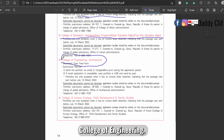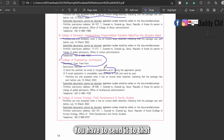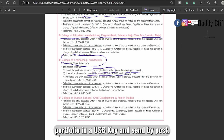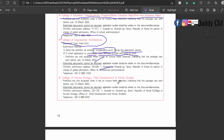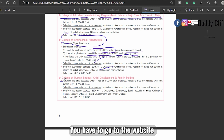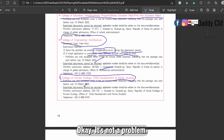College of Engineering, send the portfolio via email to hanlong@snuac.kro. You have to send it to that email during the application period. If email application is unavailable, save portfolio in a USB key and send by post. Same, you have to respect the deadline, and that's the address. College of Ecology, Child Development and Family. You have to go to the website to get the details as well. Okay, it's not a problem.